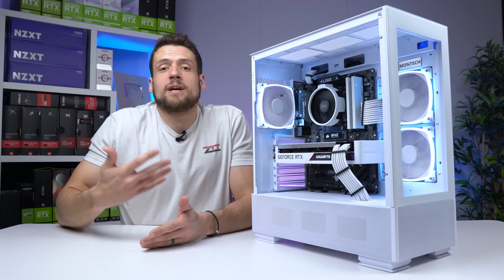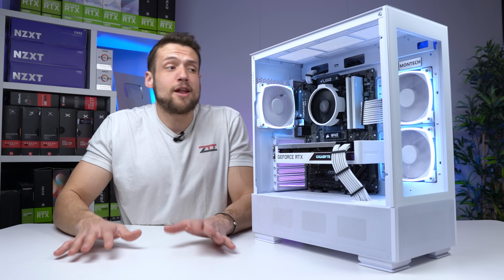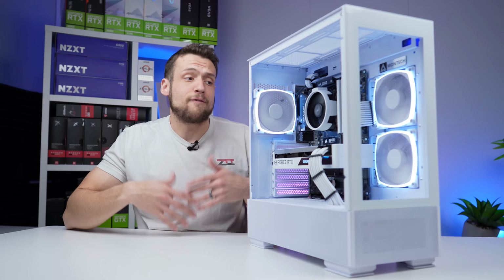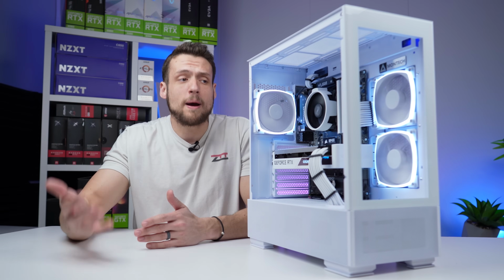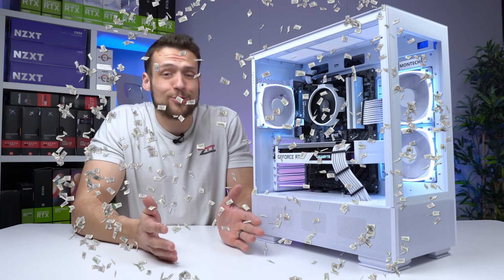Again, there's obviously more risk when doing this, and I don't necessarily recommend a first-time PC builder to do this, but if you know what to look for and you can tell what's legit or not and how to determine if a seller is reputable or not, then this is how you save the hundreds of dollars on your build.